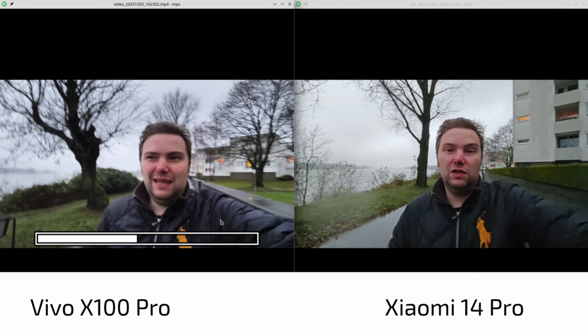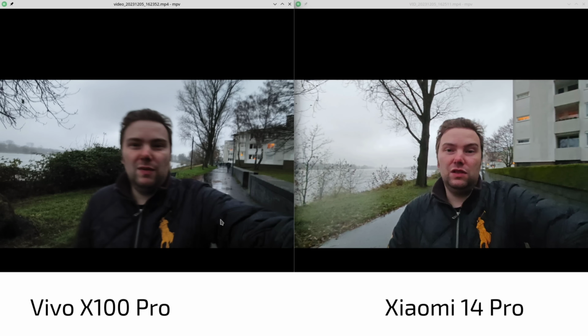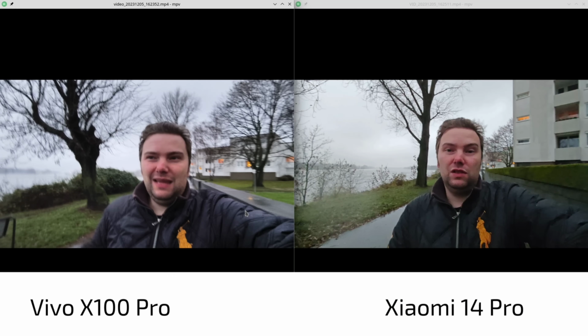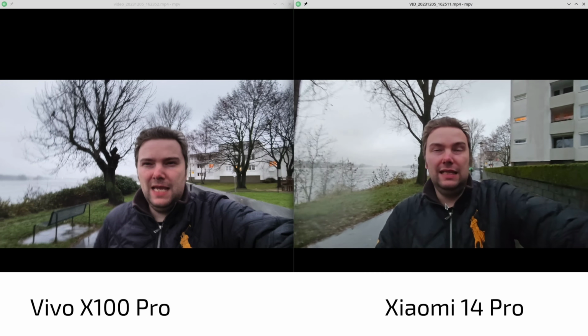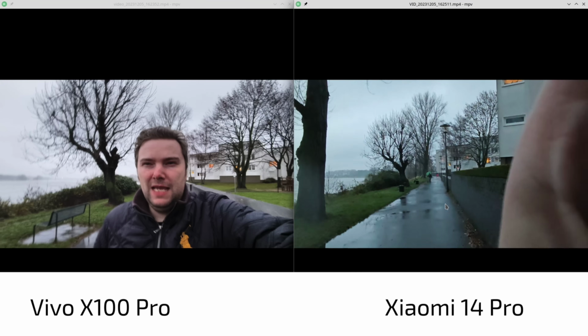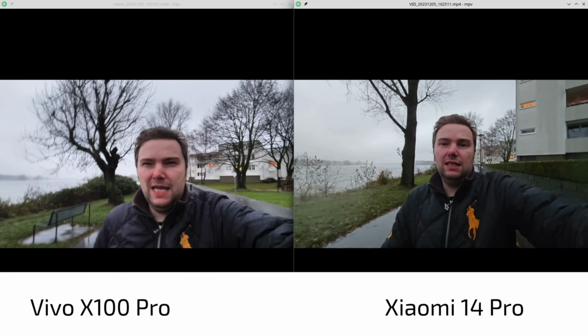And you can clearly see that the ultra-wide angle struggles a lot on the Vivo X100 Pro. First of all, it's dark, and then it gets brightened up, but it's super blurry there. Even if I mute the microphone for a second and play it back, you can see how shaky this is. And compare this with the Xiaomi 14 Pro. It also, let's go back a little bit there, has some issues, but it is way more stable.